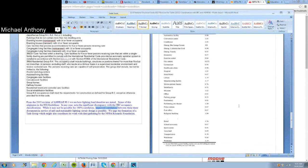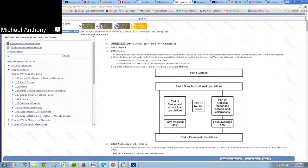Remember that what I've done here is I've done it two ways. Oh, I didn't tell you about the electronic way, did I? Okay, so this is what it looks like using the new electronic format.